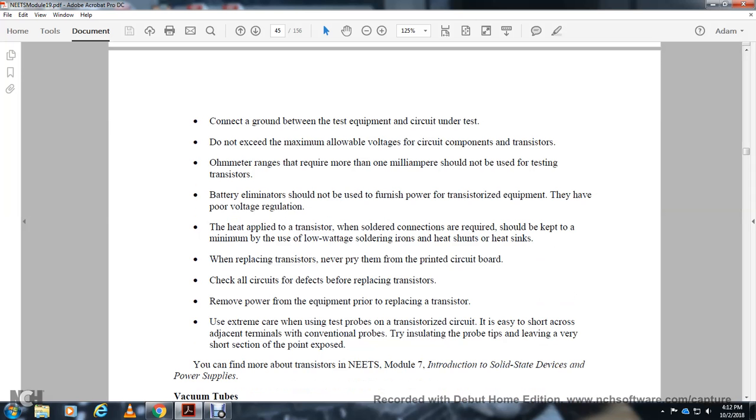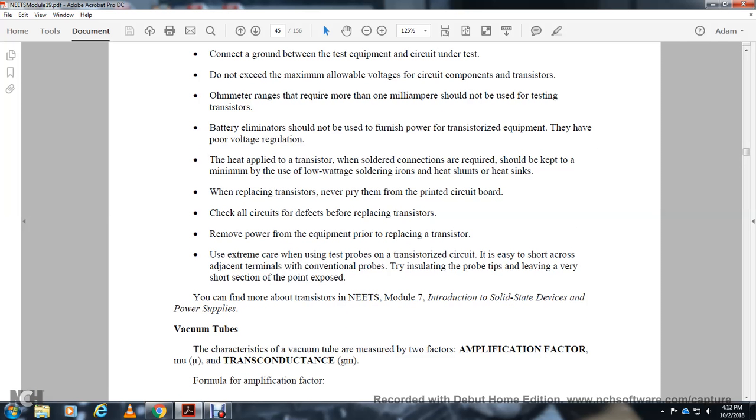Use extreme care with the test probe with the transistorized circuit. It is easy to short across the adjacent terminals. Use a conventional probe with an insulating tube, leaving only the tip of the probe exposed, to avoid short circuits. You can find more about transistors in Module 7, Introduction to Solid-State Devices and Power Supplies.